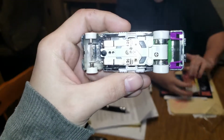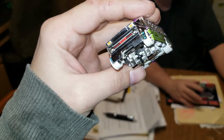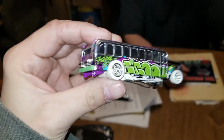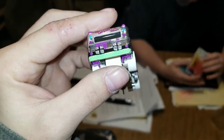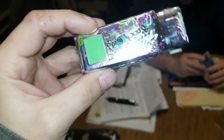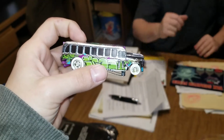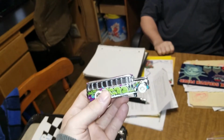Now let's check out the bus. Holy crap, that thing looks sick. It even has parachutes on the back of it. That's pretty neat. But I just love the graffiti. I love the green. I was going to get this other bus that was completely chrome, a special edition with four gears. But I don't know if this is the same one.